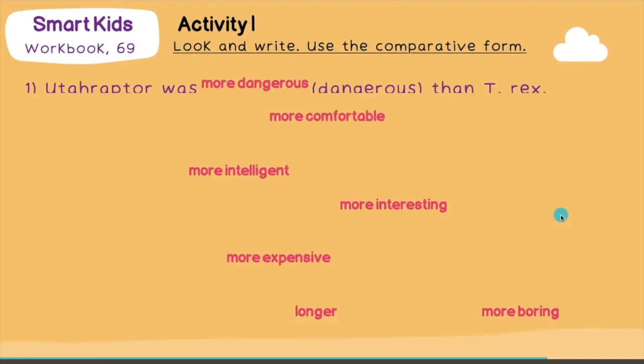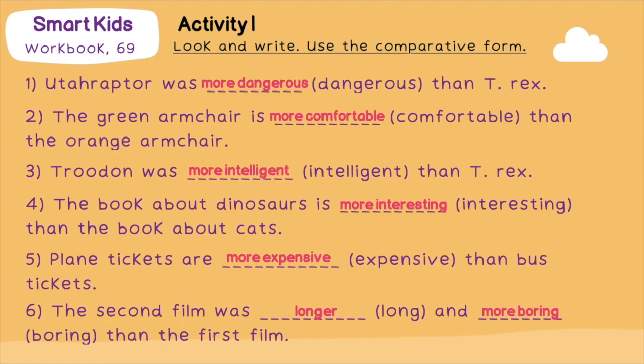Got it? Next, let's look at activity 1 in your workbook, page 69. Look and write. Use the comparative form. Number 1. Utahraptor was more dangerous than T-Rex. More dangerous than. Number 2. The green armchair is more comfortable than the orange armchair. Number 3. Troodon was more intelligent than T-Rex.